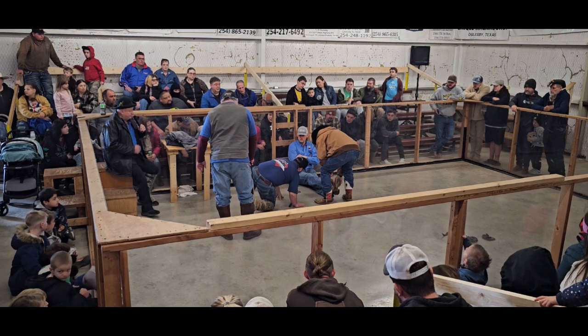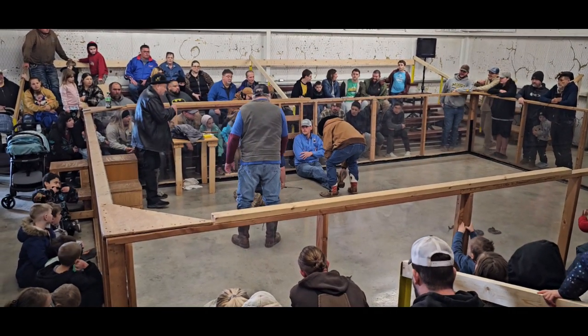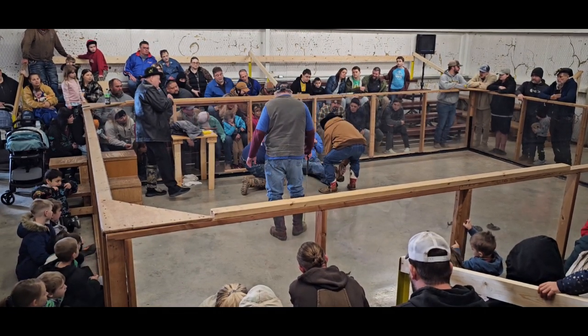Y'all got one up underneath him there? Sometimes these rattlesnakes are denning creatures. They like to crawl to a tight spot. So if we got one underneath there, we've got to lift his legs up real slow and pull him back out.